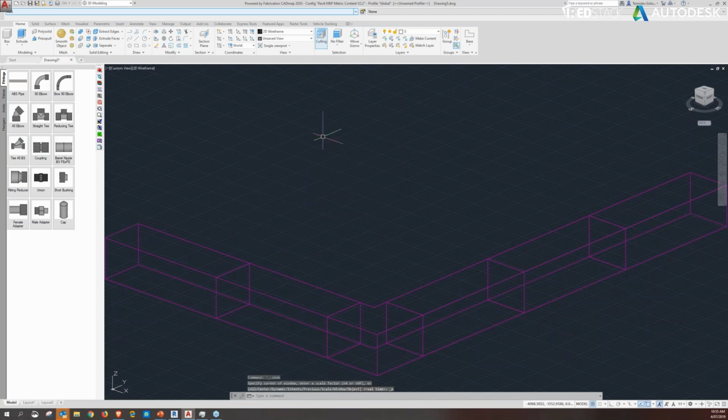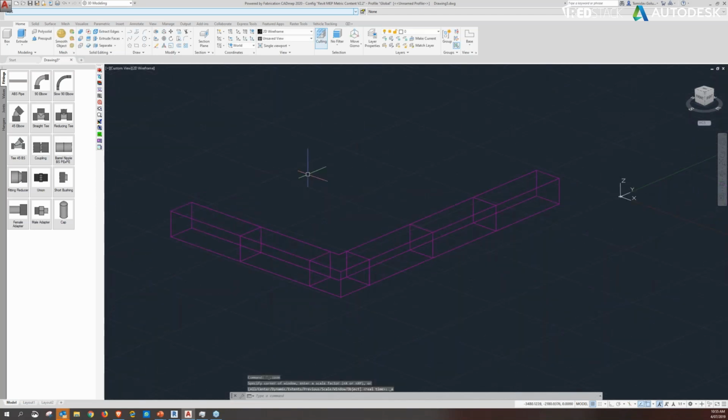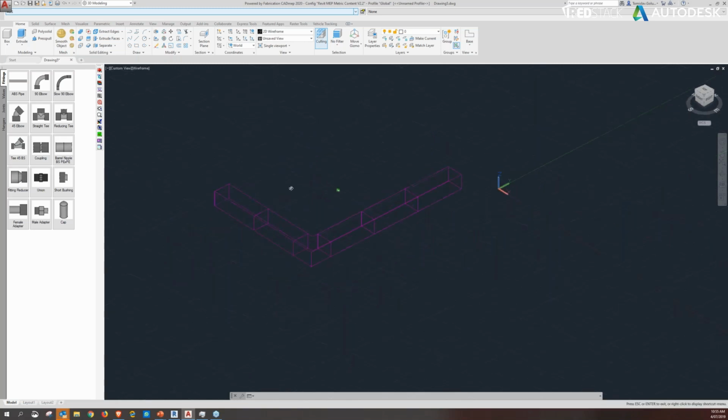And like I said before, this is purely going from Revit to fabrication, but we can also do the opposite as well if you need to. So if you are dealing with people who are using Fabrication CADmep on a project and you need to reuse that data, then do have a sit down and chat with them and have a talk about how you can reuse it rather than having to remodel.